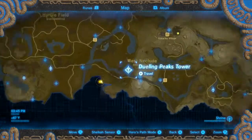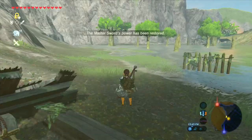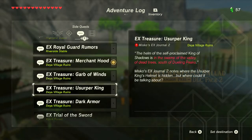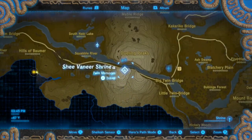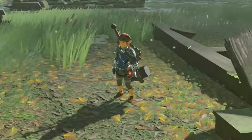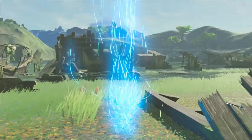There is one thing that it mentioned that I might be able to do. Oh, hey, I got the Master Sword back. That would be the Usurper King. Swamp of the Valley of Dead Trees south of Dueling Peaks. I mean, Dueling Peaks is right over here. So, if we can find a swamp area, maybe we can get done with one of these quests.